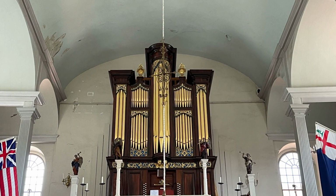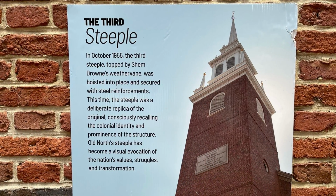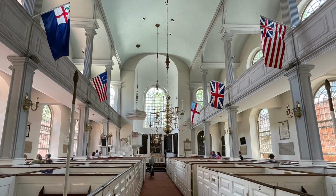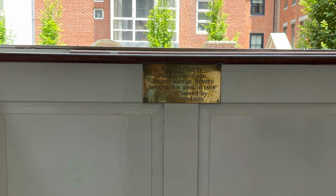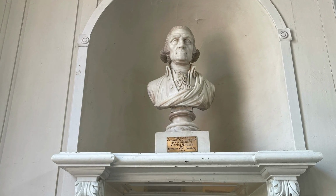Now, that original steeple was destroyed by the New England hurricane in 1804 and was replaced with a steeple designed by Charles Bulfinch, which was also destroyed by a hurricane in 1954. The current steeple incorporates design elements from both older versions with the original weather vane atop. Today, the Old North Church is an active Episcopal Diocese of Massachusetts congregation.